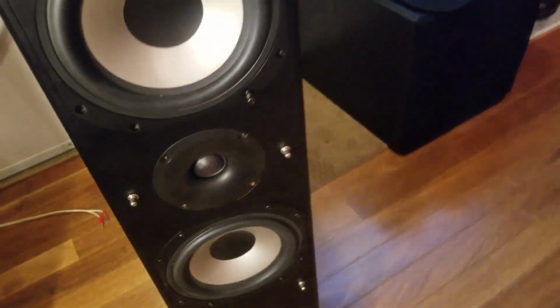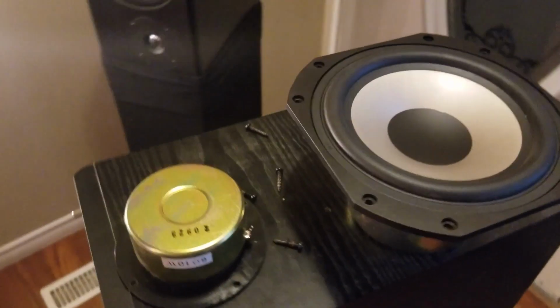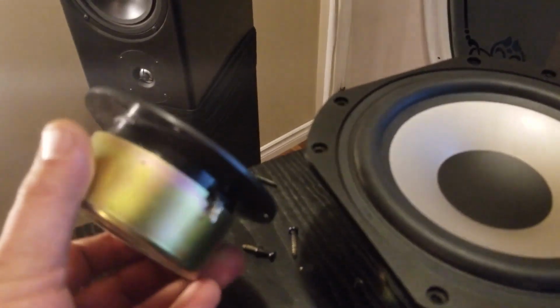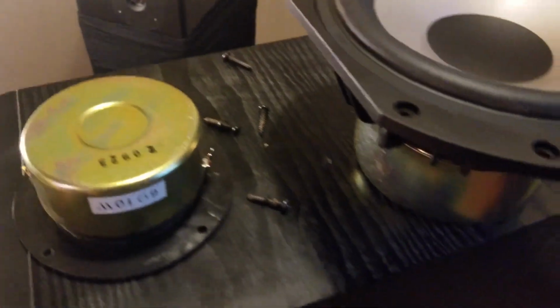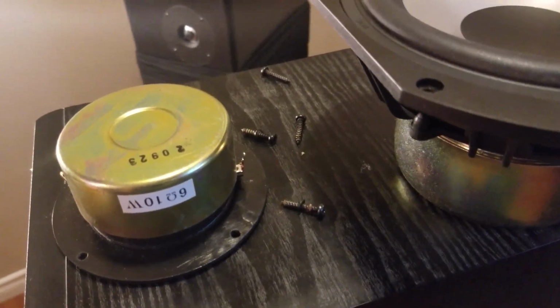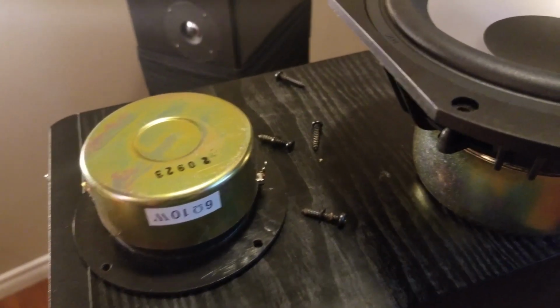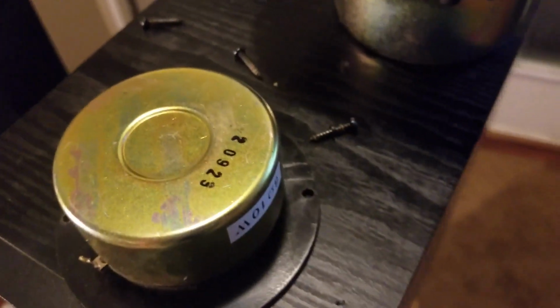So I'm gonna actually just set the camera up here. Let's look at these drivers here. It's pretty disappointing. So this tweeter doesn't feel too bad. It's got a little bit of mass to it, and it seems okay in terms of overall dimensions. But look at that, it's only rated at 10 watts. So I don't know how significant that is, what kind of impact that's going to have on our experience.